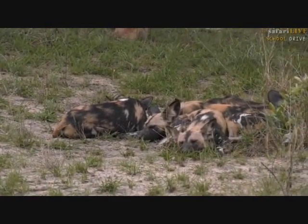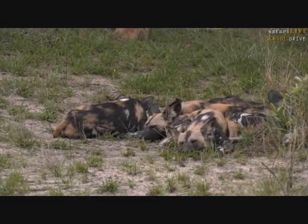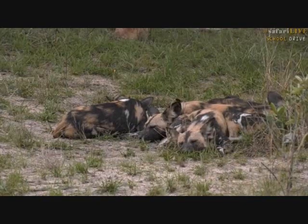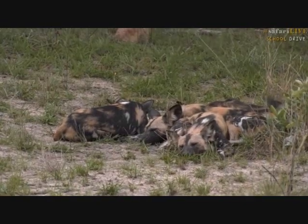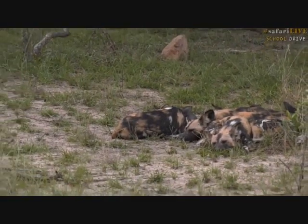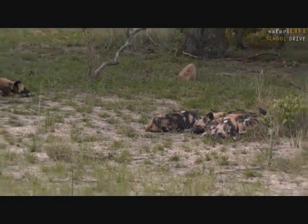And these dogs, they are a little bit quiet. They did all jump up a minute ago, and they were giving each other a little bit of greetings and saying hello, a little bit of whimpering and carrying on. But for now, they've gone and they lay down again.